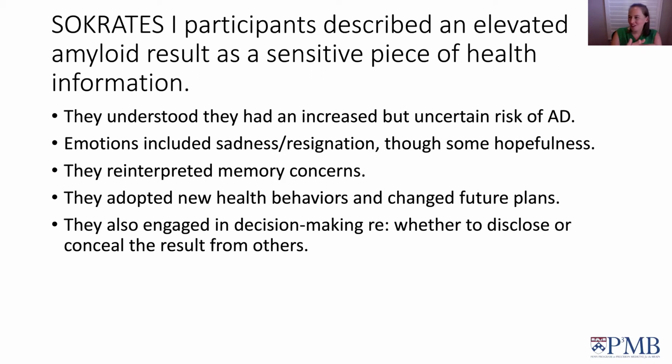And while it's not a focus of today's talk to think about people who have a not elevated amyloid result, for them, those who had memory concerns at baseline, they were actually in some cases quite frustrated to get a not elevated result because they now felt like they had lost any sort of explanation or understanding of what was causing those memory concerns.